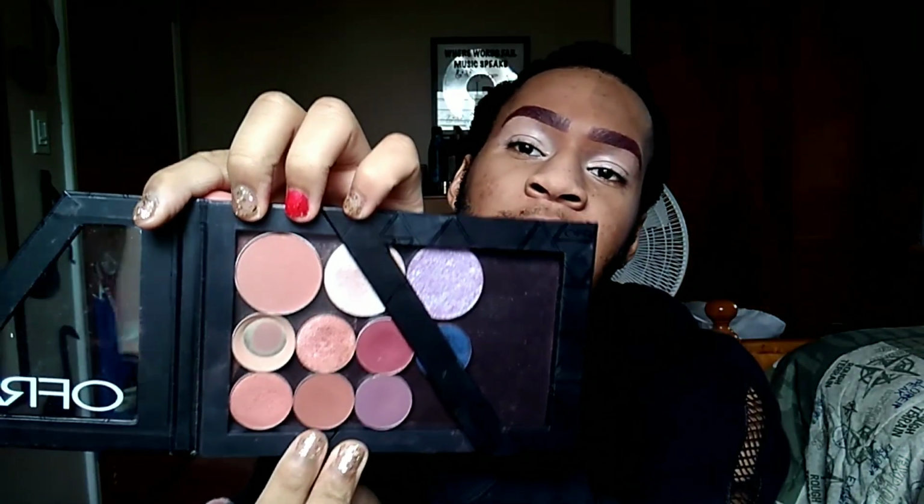So, first, where did I put the brush? I always lose the brush. It's in my lap. So, first, I'm going in with the shade Sienna from Anastasia. It's this one right here. And I'm so scared to do this because I don't want this look to come out messed up. So, this is just a normal look I always do when I have nothing else to do and nothing else in mind. So, I'm just going to put this in my crease.